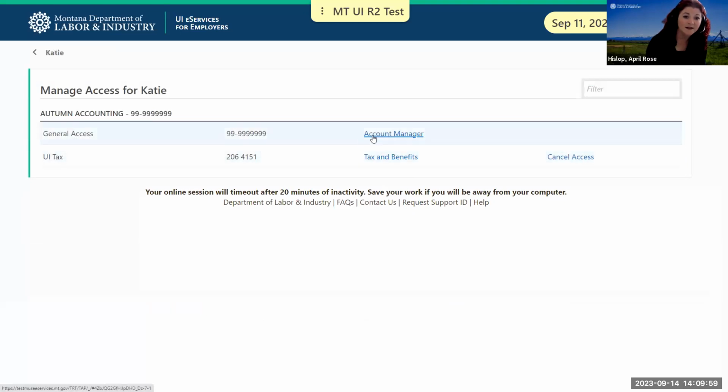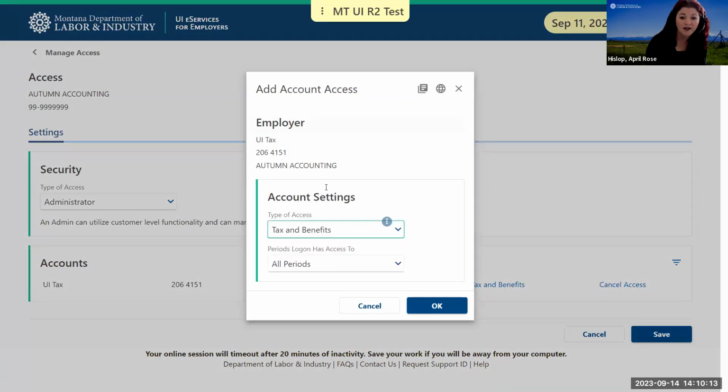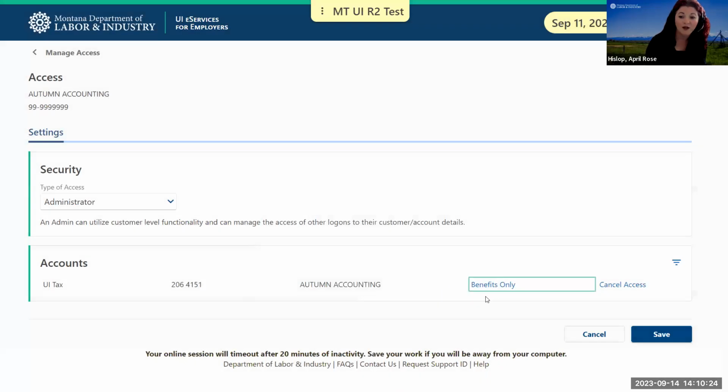And what that does is it's going to allow us to change whether she's an account manager or an administrator. And you can do that here, or you can cancel the access level for Autumn Accounting, or you can change what access level she has. So let's say maybe she really should only have benefits only access. You only need her answering the benefit request for information. You can go ahead and update that information here.